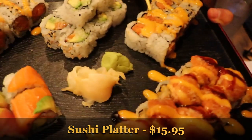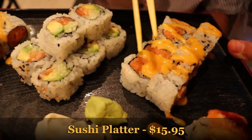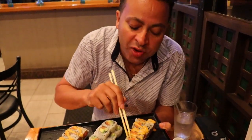It's got the spicy salmon. One of them is the spicy salmon and one of them is the spicy tuna. One of those is the tuna and the other one is the salmon. I cannot tell looking at it. How about I eat it and I'll tell you. So let's start with this one here. This is a tuna. That's a spicy tuna. Yes, it's tuna, this one. Spicy tuna, beautiful.